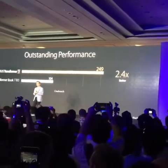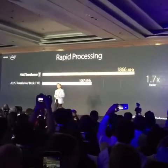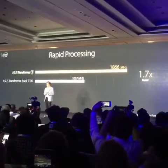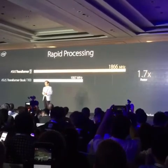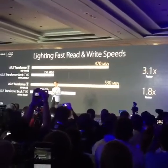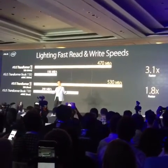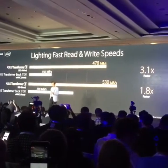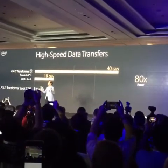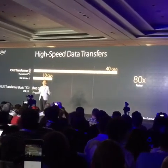Transformer 3's Core M7 processor is 2.5 times faster than that. And our superior 1866 MHz RAM boosts performance even more. Its SSD write speeds are over 3 times faster than T100's eMMC. And read speeds are nearly twice as fast. Thunderbolt 3 delivers amazing data transfer speeds that are 80 times faster than USB 2.0.